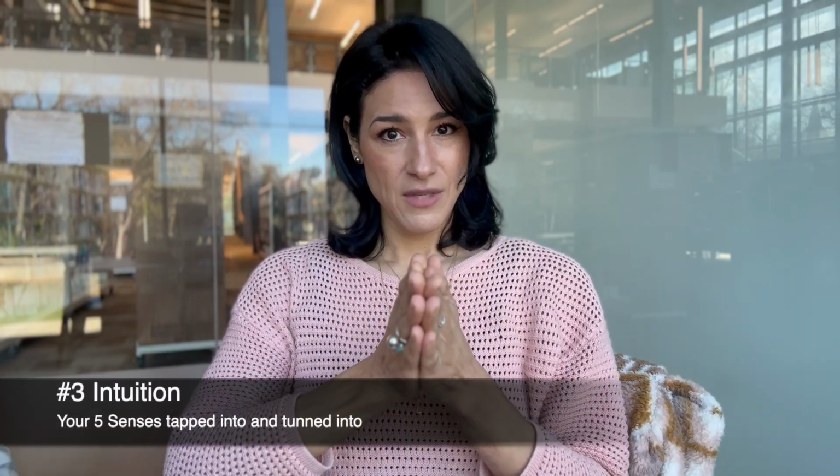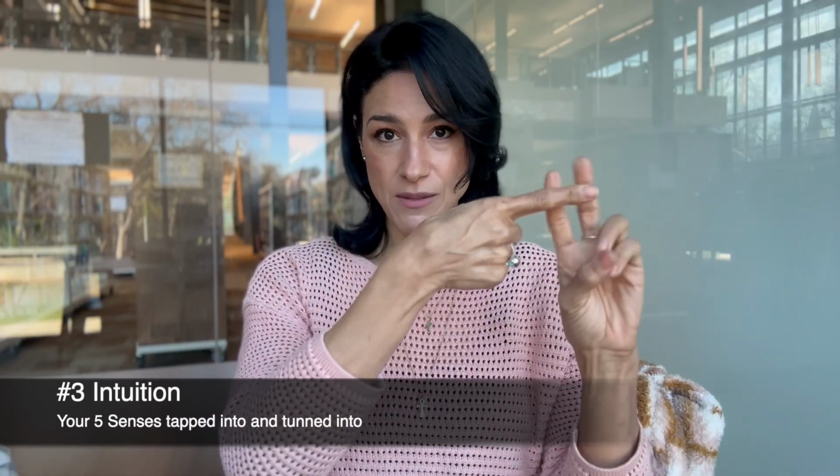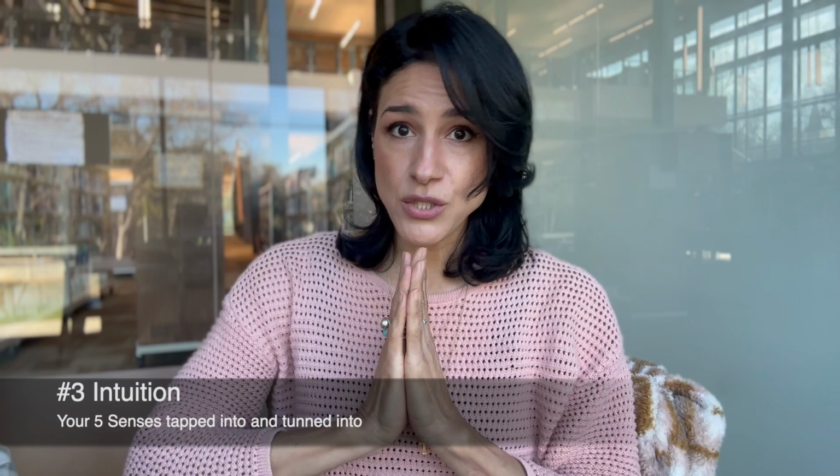So this next one is the detail of intuition. I started off with archetypes, symbolism, and intuition. I define intuition as your 5 senses tapped into, tuned into, extended, and expanded. For example, we have the beautiful sun, and the sun offers us beautiful light, and it offers us rays that we do not see, but that do move through our body, and that our body does sense.